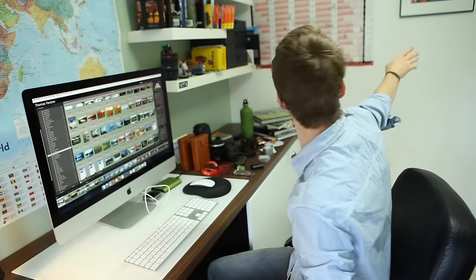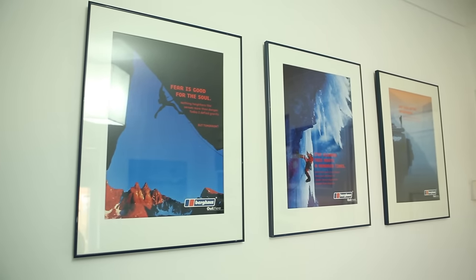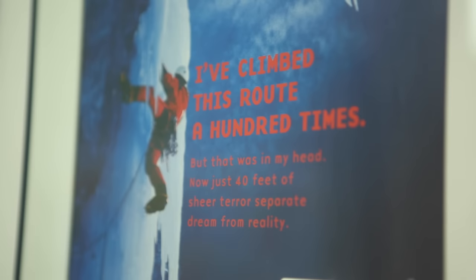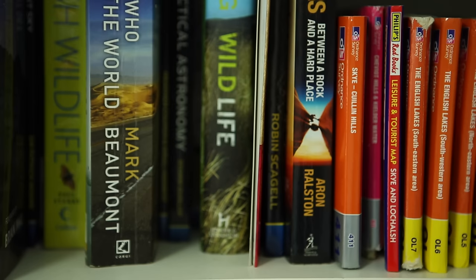On this wall behind me, I have a couple of motivational posters and frames just there to glance at, and they always help inspire me when I'm feeling a bit demotivated, along with my world map and my collection of books and magazines.